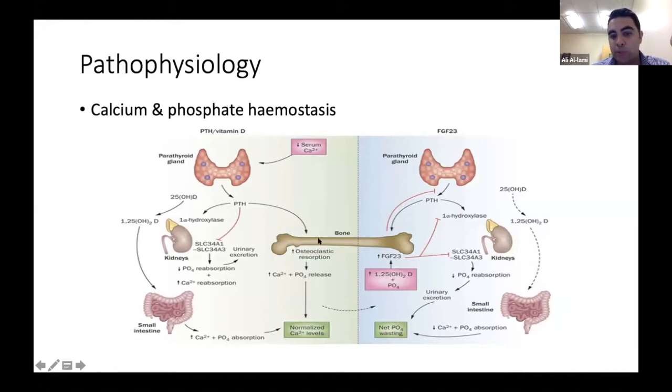On the bone, it increases the calcium and phosphate release through osteoclast resorption of the bone. On the kidney, it increases the reabsorption of calcium and reduces the phosphate reabsorption. And then on the small intestine, it increases the absorption of both. The function of that is to try to normalize the calcium level.